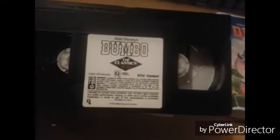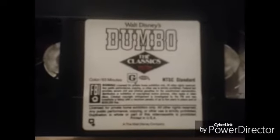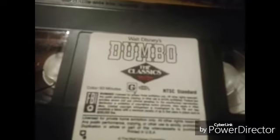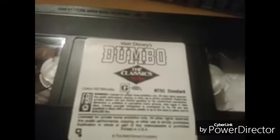Unfortunately, this copy does not open with the 1984 Classics logo, because this is a much later variation of the 1989 VHS. It's got the 1989 Walt Disney Classics logo, and the Buena Vista logo, which just has the music and tap.